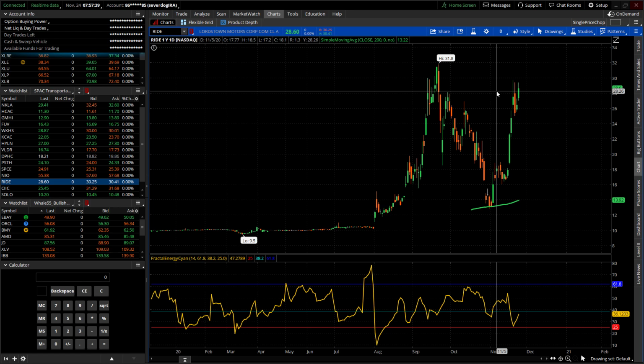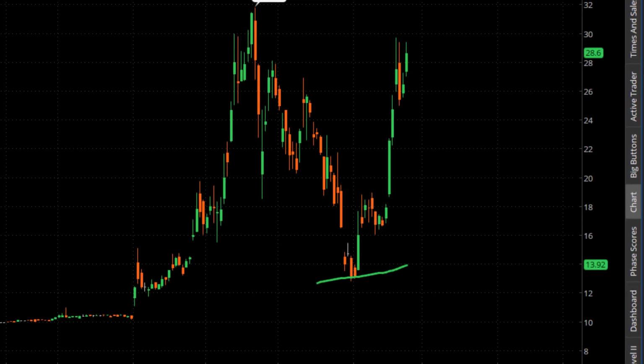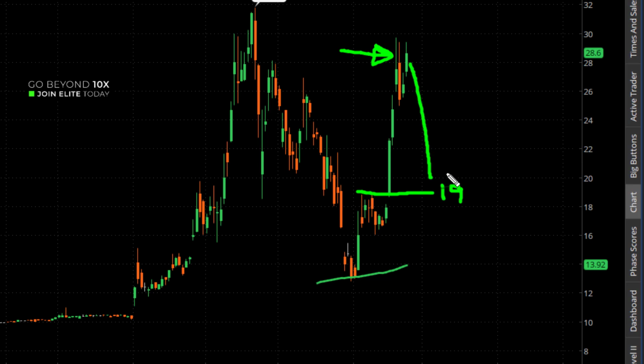So there's two ways that we can enter this position. The first is to use a limit order, and that limit order is going to be here at 19. Now, it may seem unreasonable to expect the price to retrace, but it's already proved that it can do that again. So a lot of times chasing after something up at the top like this does not pay off. It pays off to wait and be patient for the price to retrace, perhaps give you an entry into a price that you'd be a willing buyer at.